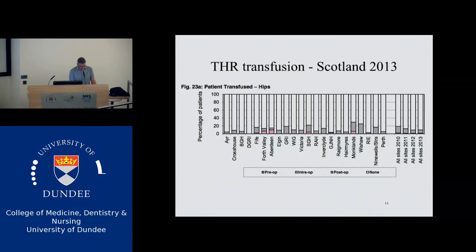Monklands, for example, had a transfusion rate at that time of about 30%. Whereas other centres like the Golden Jubilee Hospital, which have quite an aggressive system of perioperative blood management, have a very low transfusion rate. These are the same sort of patients, but different rates.